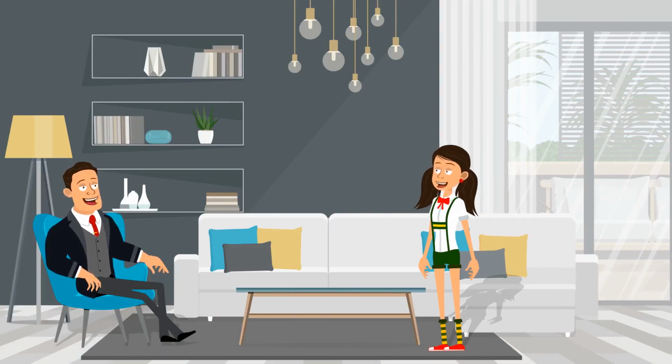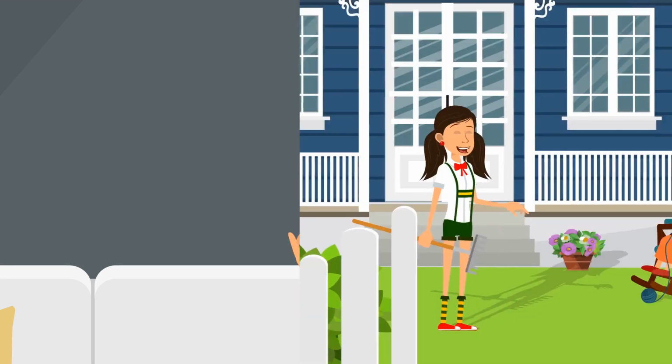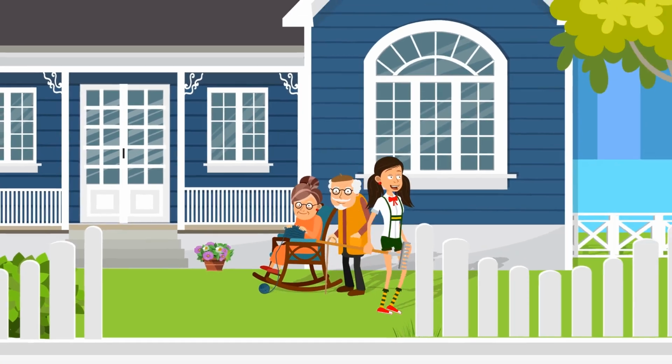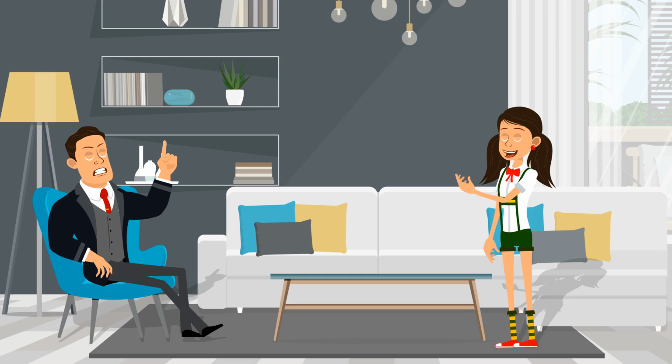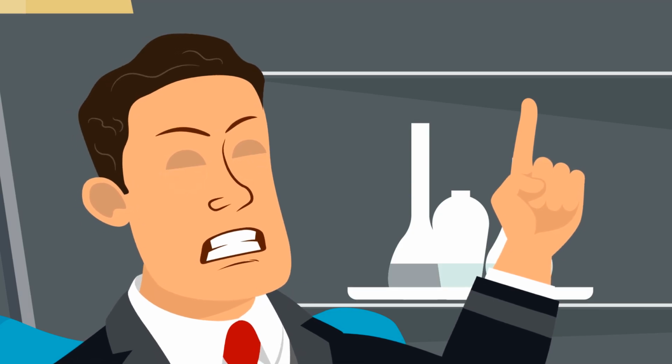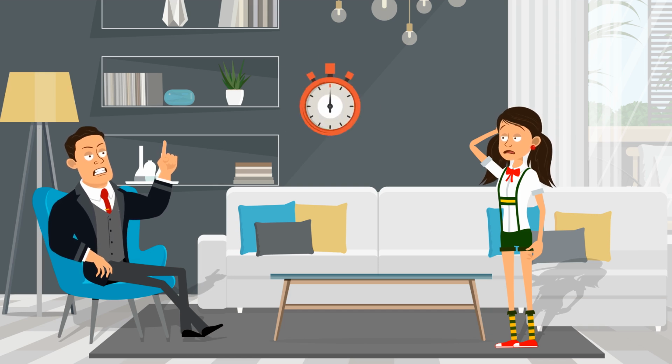When she came back home after the weekend, her father asked her what she had been doing at her grandparents' place. Ashley said she had been mostly studying upstairs. Her father immediately knew she was lying. But he didn't even call his parents to ask if what Ashley said was true. How did he understand?